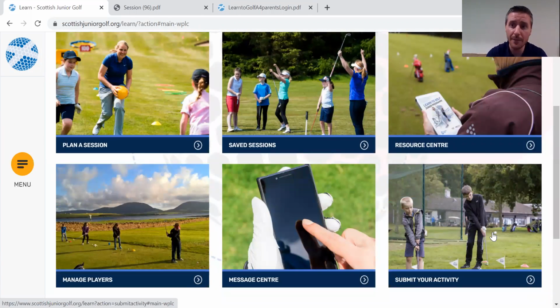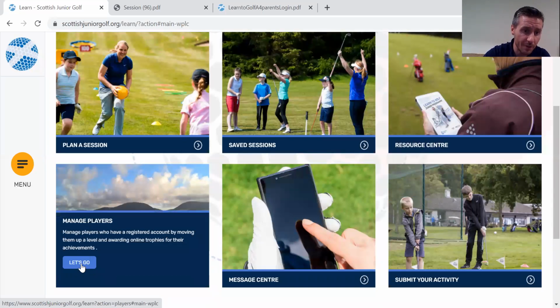So any games or activities you can't see, you can let us know and submit those and we'll get them added to the system. We've got a messaging service that you can connect with and send update reports or anything like that to the parents through their club account. We've also got a Manage Players section as well.